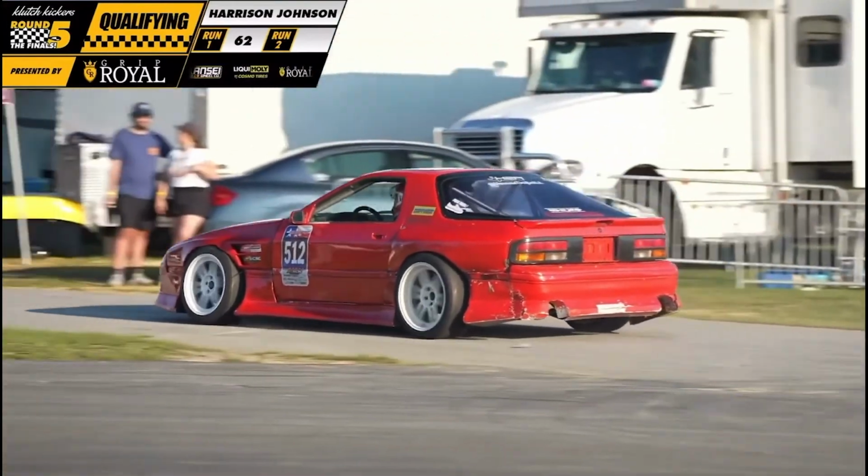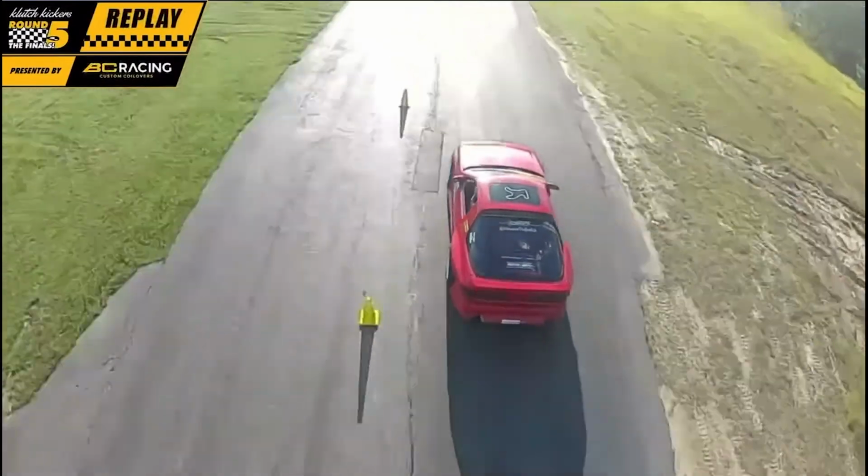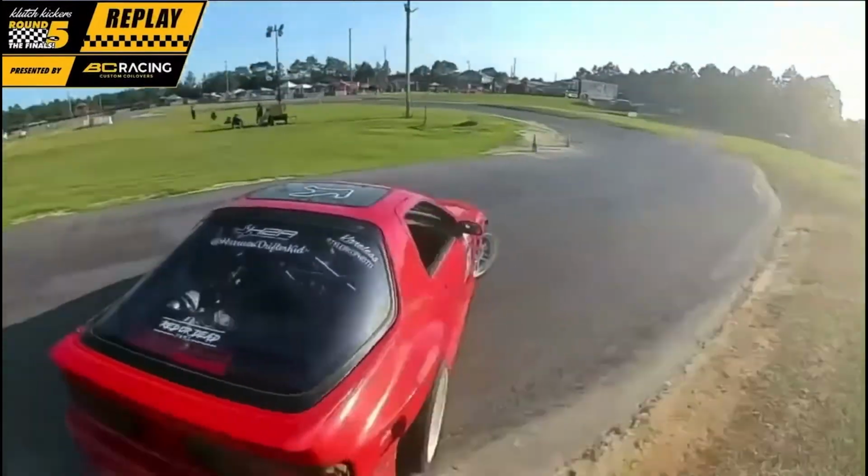Yeah, it seems. You think it's possible his seat isn't bolted down and that's why his head is shaking? Or he has suspension in his seat. There we go. He could be bobbling around. I don't know. All right, so here we go.